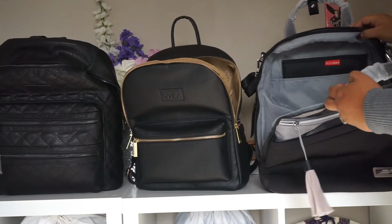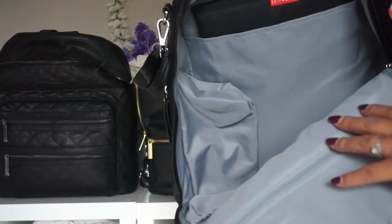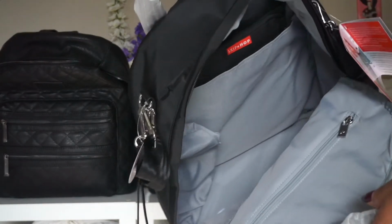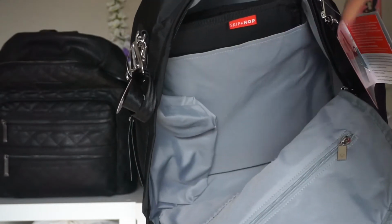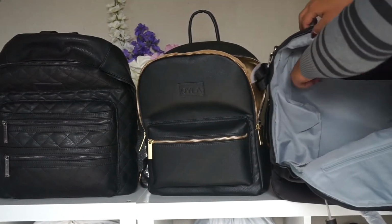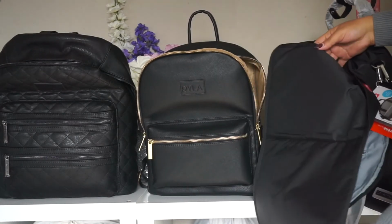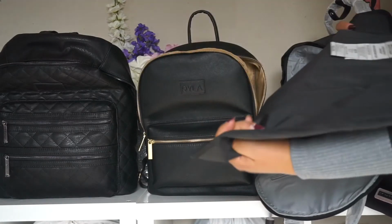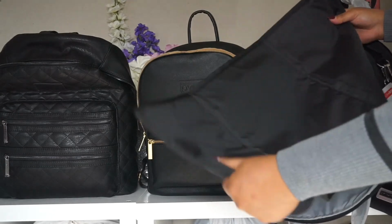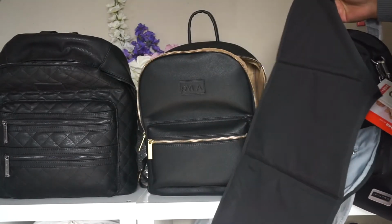So, the roomiest one, if you're someone that likes to pack a lot of stuff, the SkipHop would be your largest diaper backpack and will fit the most from what I could tell. Now, all 3 backpacks come with a changing pad. This is SkipHop's. This one's really thin and it's not that wipeable material. It's that nylon material again. And it's really skinny as well.